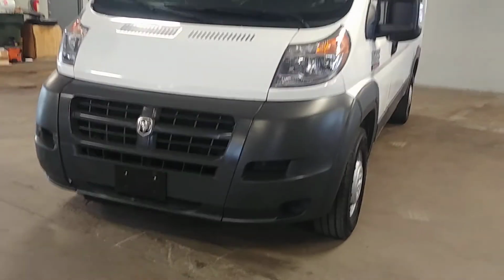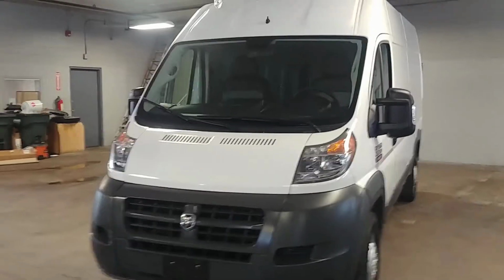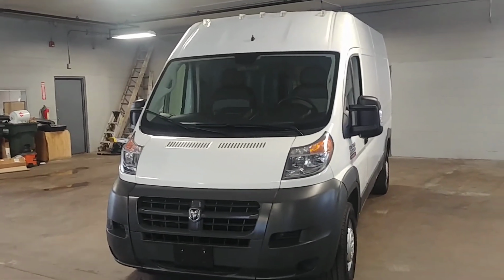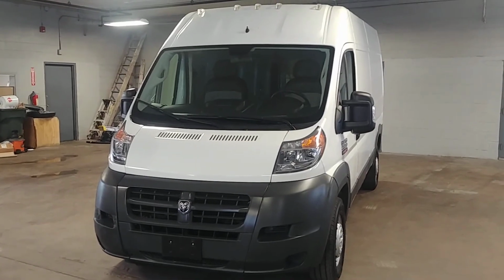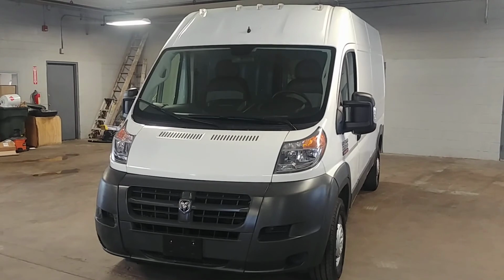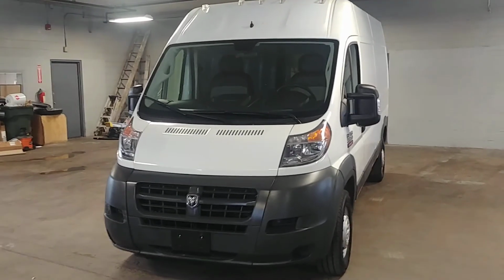Folks, once again, here we go. Once again, ladies and gentlemen, this is a 2017 Ram ProMaster 2500 high top long wheelbase with 16,000 miles. Questions, concerns, don't hesitate to ask.